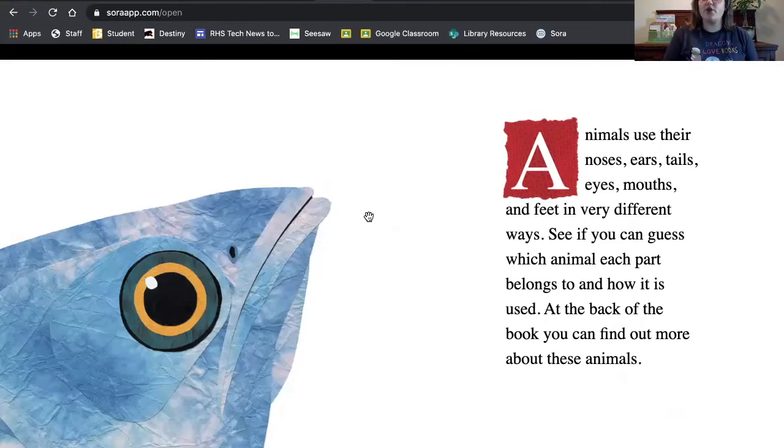Animals use their noses, ears, tails, eyes, mouths, and feet in very different ways. See if you can guess which animal each part belongs to and how it is used. At the back of the book, you can find out more about these animals. So every time there's an animal on the screen, if you're reading with somebody, I want you to tell them what the animals are. So right here, what is this animal right here?